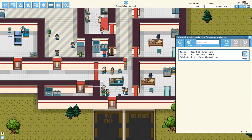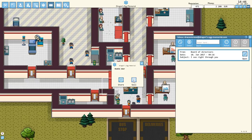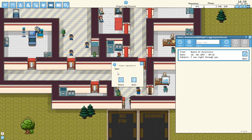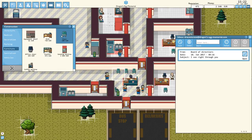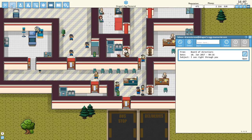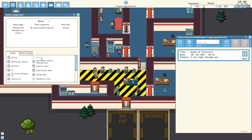One, two, three, four, five, six. Yeah, we could use more chairs there. Let's sell the double door, and I wish I could also copy the chairs. Two. Three more. Okay, so that should have expanded. No, okay, it didn't. There we go. It's all of these things.